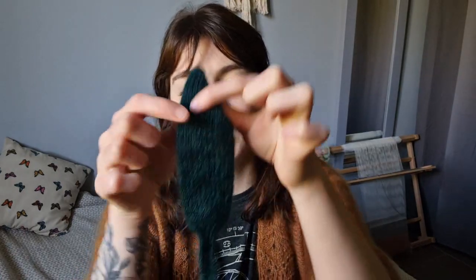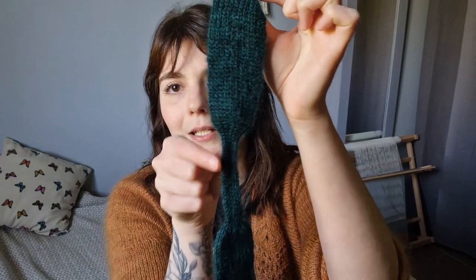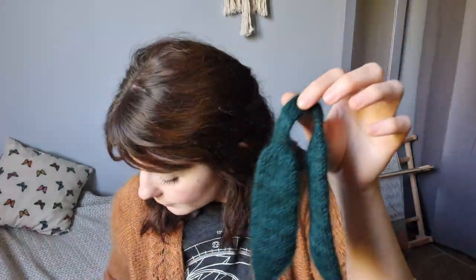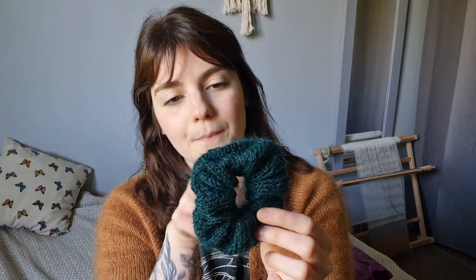So you start here with some stitches, you increase, you knit this, you decrease, you knit this portion, which is the one where you make the knot, and then you do the same thing in reverse. Then, for the actual scrunchie, you provisionally cast on a bunch of stitches, which I don't like. I just find provisional cast on a bit fiddly, especially here since it was on small needles.